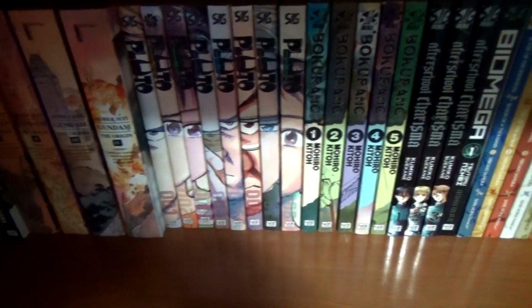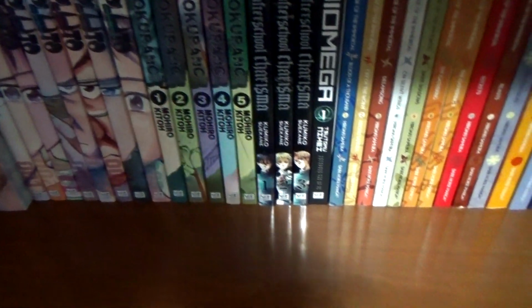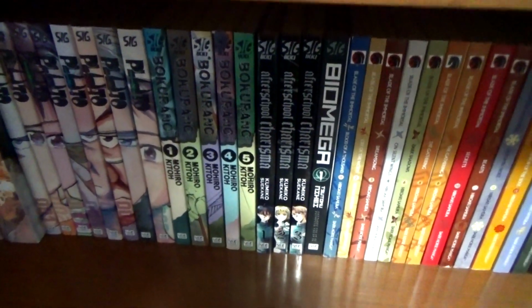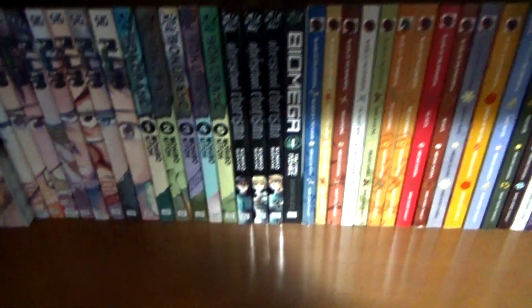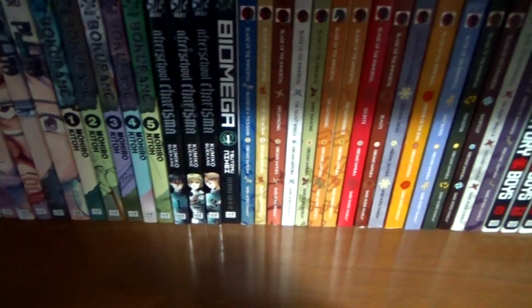Alright, next here we have Pluto 1 to 8, that's a complete series. Boku no Hero 1 to 5. Gonna hold off on buying any more Boku no Hero, but I'm gonna wait for it to completely release before I go and read any of it. I'm not too sure if the final volume has released yet, but when it does, I will look into finally buying the rest and then reading it.